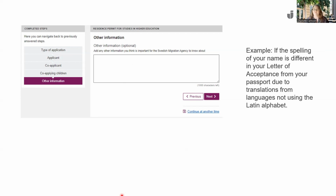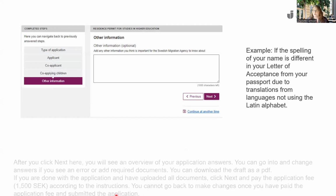It could also be if the spelling of your name is different in your letter of acceptance from what is stated on your passport. There could be translation changes. And this is also why it could be different from passport and other educational documents and things like that. So that is another piece of information that could be put here just to make them aware that your name can be spelled in a few different ways.